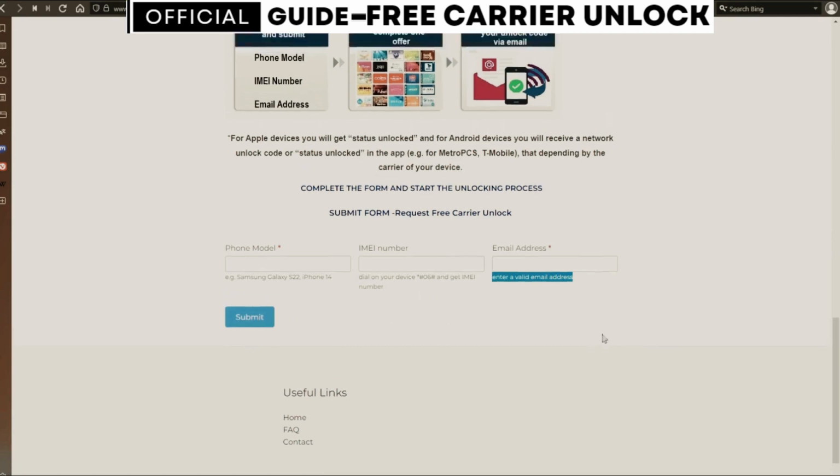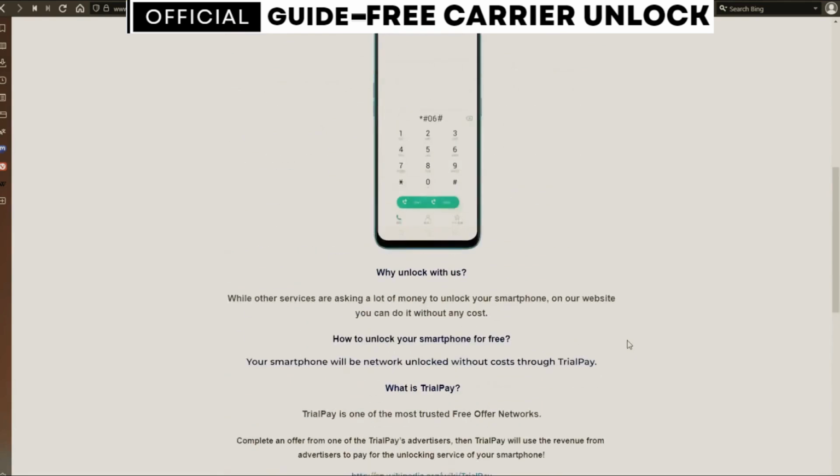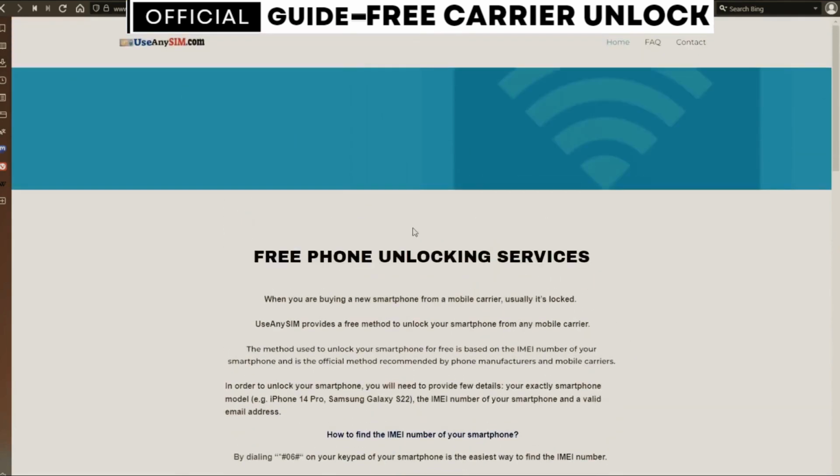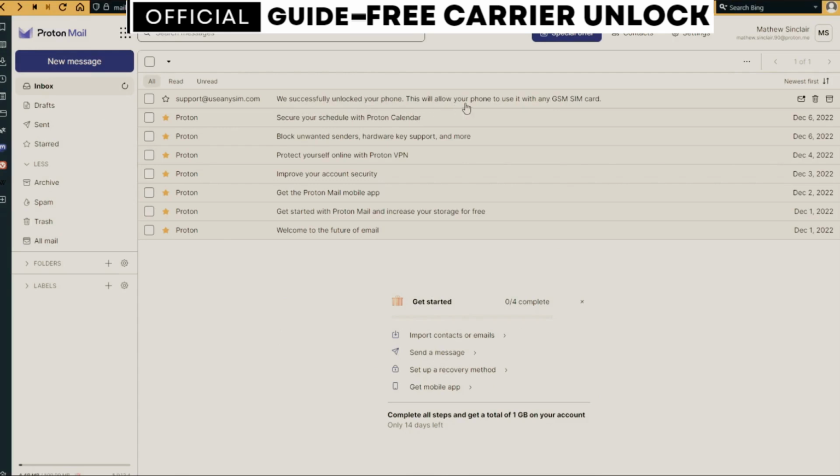This may take 5 minutes and up to 3 or 10 business days. It depends on every brand. I'm going to show you my personal email account so that you can see how the email will look. And as you can see here, I got this message and it confirms that the phone has been unlocked.